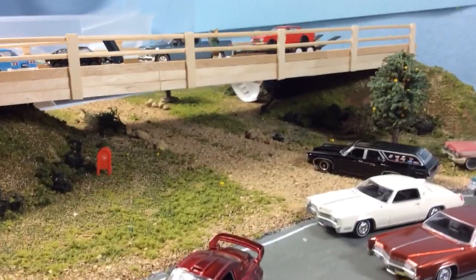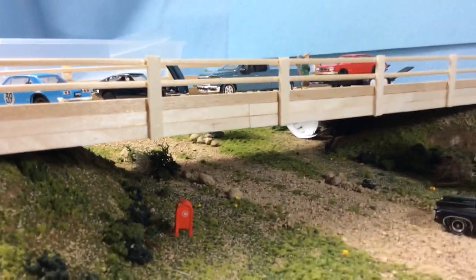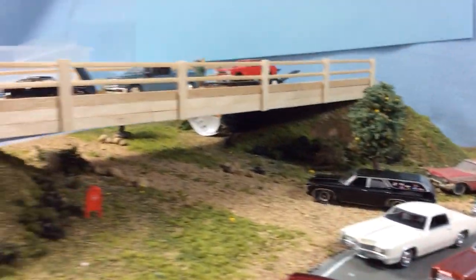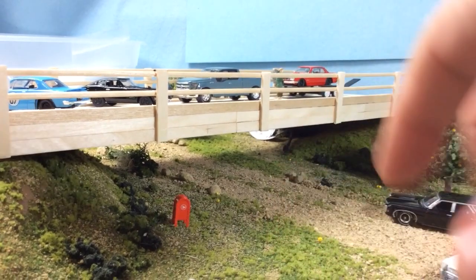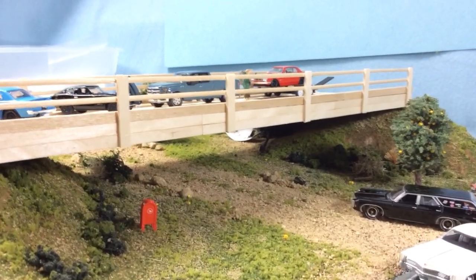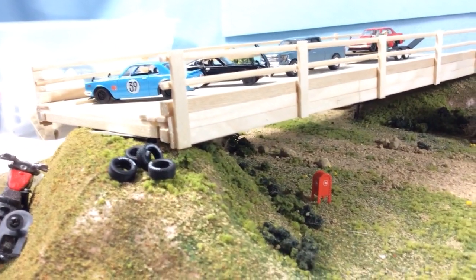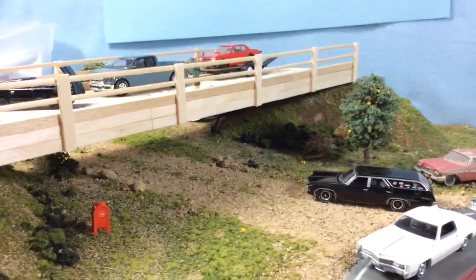And yes, I'm going to use the gas station, but at some point I'm going to build a house out of this wood. And at that point I will be able to say, I made this layout. But the thing is, the bridge is going to be attached to the layout. It's not going to be removable. The gas station, it's not going to be attached. So even if I do use the gas station, I'll still be able to say, I made the layout.